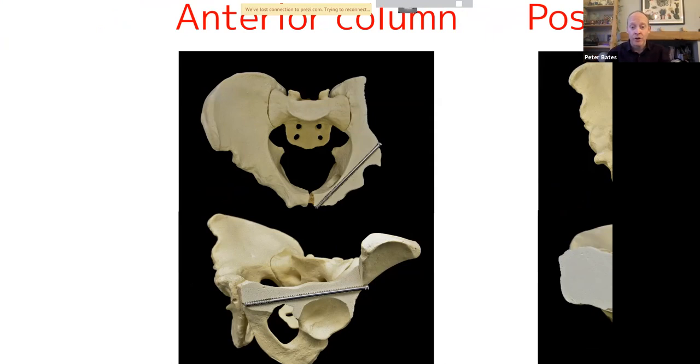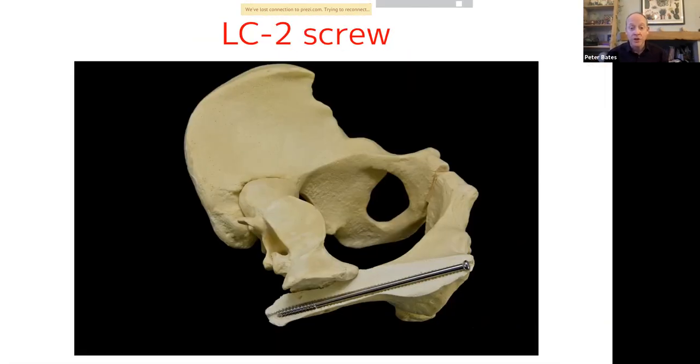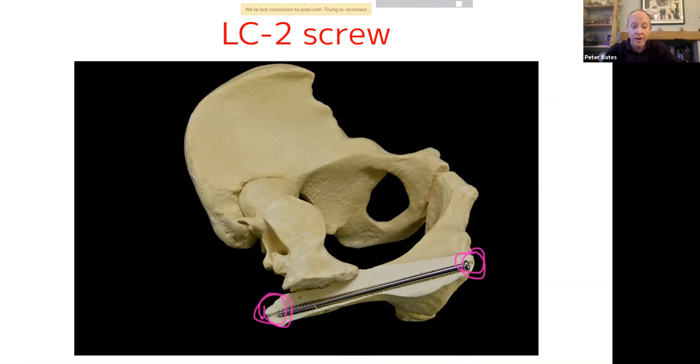There's the anterior column screw, which goes above. You can see your hip joint right there, just coming down here, and that goes over the top of that, down the pubic ramus. And this is called an LC2 screw. Don't ask why it's called that. That runs literally from front to back. It goes right the way from your anterior inferior iliac spine, this here, right the way through to your posterior superior iliac spine, which is the one you were just feeling earlier on your back.